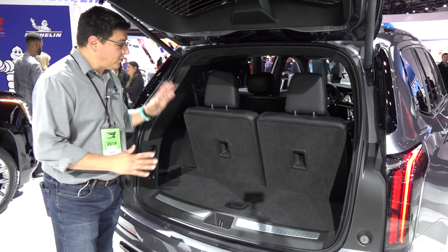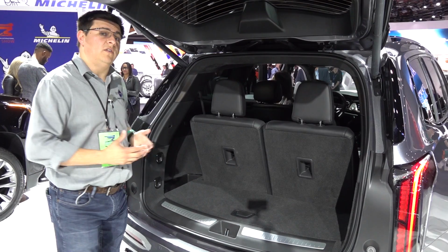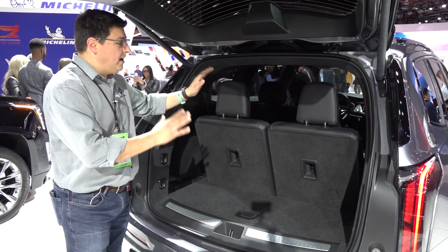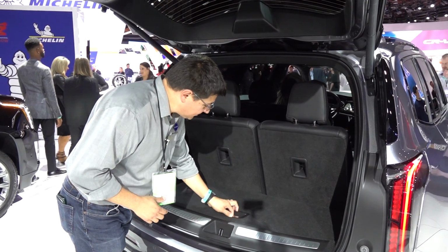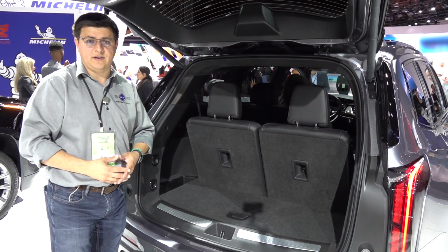The cargo area is of course a little bit smaller than the larger Escalade, but the difference is not as large as you might think. And that's because crossovers like this are overall more space efficient than bigger traditional SUVs like the Escalade. We have a shorter hood, and that results actually in a bigger interior space for the overall exterior volume. We have a little bit of extra storage space right here under the cargo area load floor, but overall storage space is going to be very similar to what we see in something like the Acura MDX.